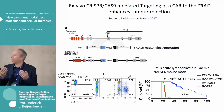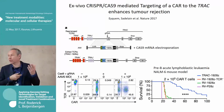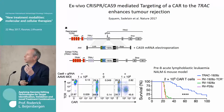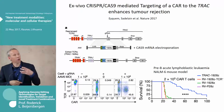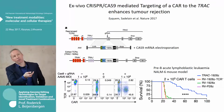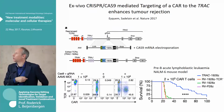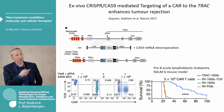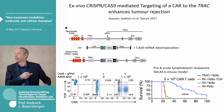You won't recognize any of these changes that have been going on except for the knock-in of this receptor. And of course, because it's in the endogenous locus, all the controls are the same. There's no disturbance of expression of other types of control. And so what they show actually is that if you do this in this way, rather than just introducing it by a viral infection, you get a much better response in these animals for the control of disease with these genome-engineered CAR T cells.